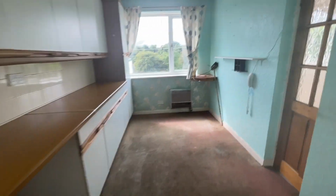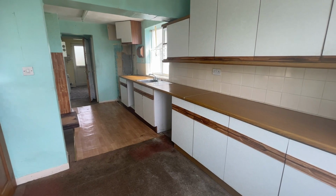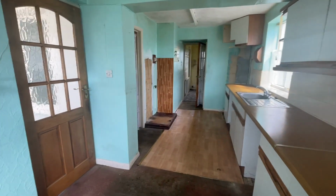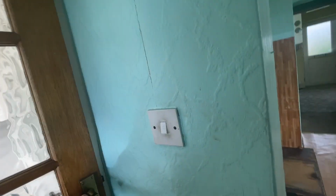So for the time being, there is a lot of wall and base units that you could use as a temporary measure, with great worktop space, and there's obviously the recesses for the necessary white goods. So there's another wraparound door there, which would take you back into the lounge. So there's 2 doors into the lounge, one from the kitchen, one from the hall.